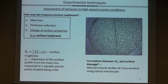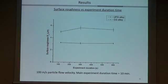The surface roughness is a parameter which is an average of the distortion of the profile of the sample from some line. But to measure the correlation between surface roughness and actual damage of the material, we investigated the samples with a microscope to see how the damaged layer correlates to the surface roughness. So now we're going to the results of the investigation.